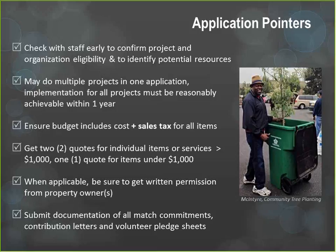If your neighborhood wants to undertake more than one project, you can apply in one application, as long as you provide a reasonable plan to complete multiple projects within the 1 year time frame.